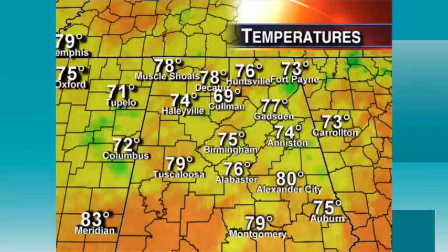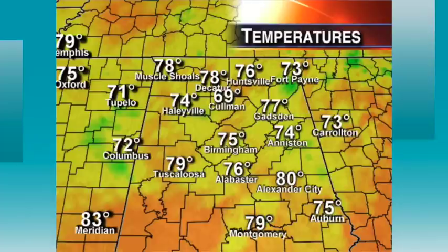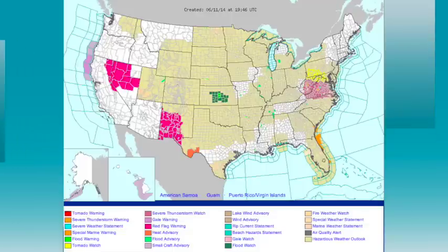And yes, indeed, it is cool for a June day. In fact, it's only 69 at Coleman. Goodness. We ought to be well up in the 80s this time of the year. Birmingham 75, Tuscaloosa 79. We go back in the 80s tomorrow, and by next week, we could see low 90s around here.